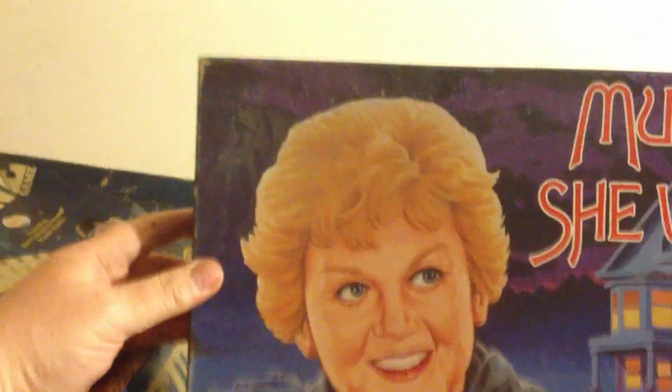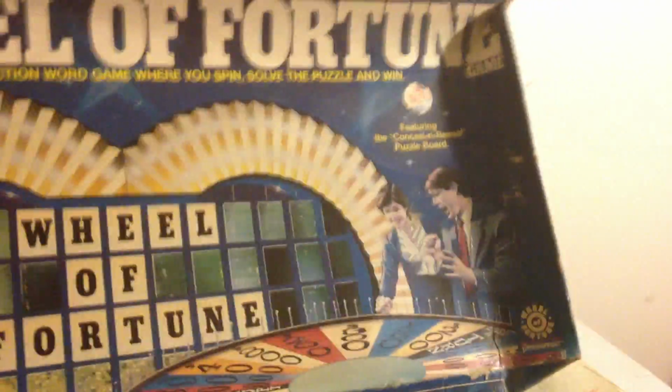Here's one I've never seen before. Might be worth something, might not be, because it's hard telling, depends if somebody wants it or not. Murder, She Wrote board game, mystery board game. It's pretty funny, Angela Lansbury. Looks kind of young there, they didn't make her look old enough, did they? Then we got a smashed box Wheel of Fortune here.